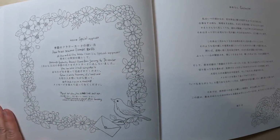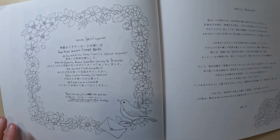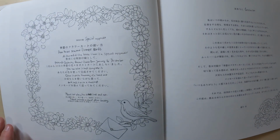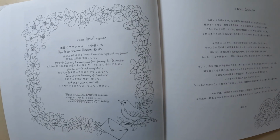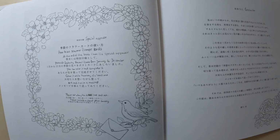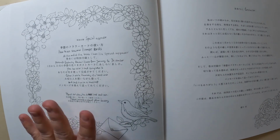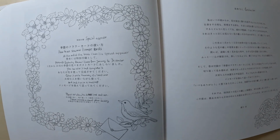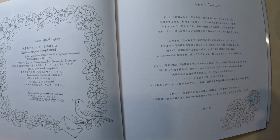And then it says special appendix, how to use seasonal flower cards. At the end of the book, there is a special appendix, postcards featuring seasonal flowers from January to December. You can color it and complete it. Color it while thinking of a loved one and send it with a message. Please cut along the dotted lines and use, and please include a stamp when sending. So this is very typical of Japanese coloring books. They are just filled with small advice like this. And then we have the conclusion written by Aikawa Sora herself.